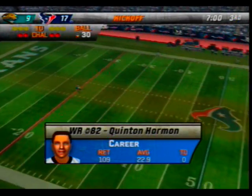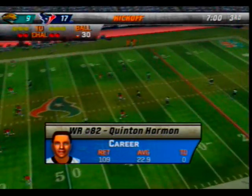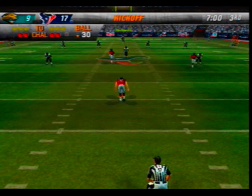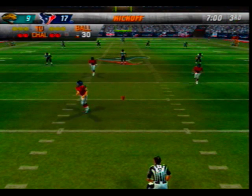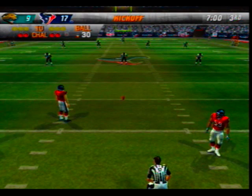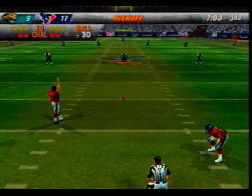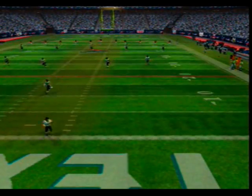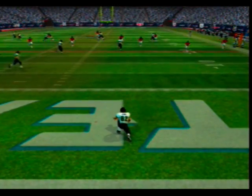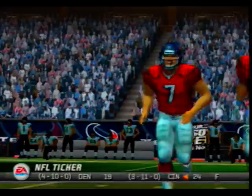As we take a look at his success returning kicks, we get ready for the kickoff. Just about ready for the second half as they line up for the kickoff. Nice distance. This one is fielded by Harmon.